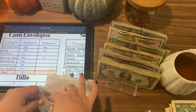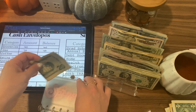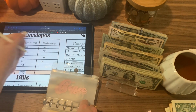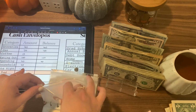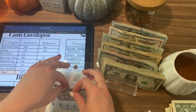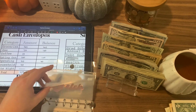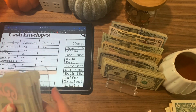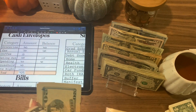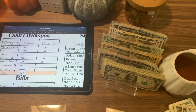Spending will be getting $40. Coffee will be getting $15. And that's that for this wallet. Okay, so I forgot. I always roll over my household envelope, and we have some rollover, guys. Look at this. Literally so amazing. And then household will be getting $40.